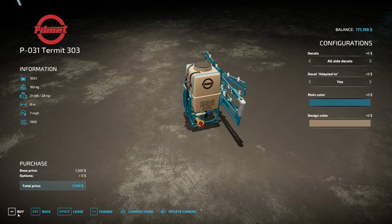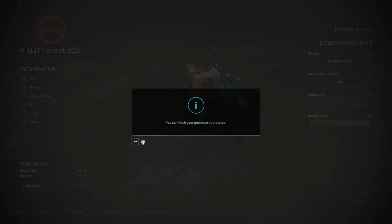We will buy this for $1,350. I'm kind of thinking about leasing it because I don't know if I could pull that off with how much money we have. Just kidding. $171,000. That's pretty nice, but $1,350. This is going to be ours.